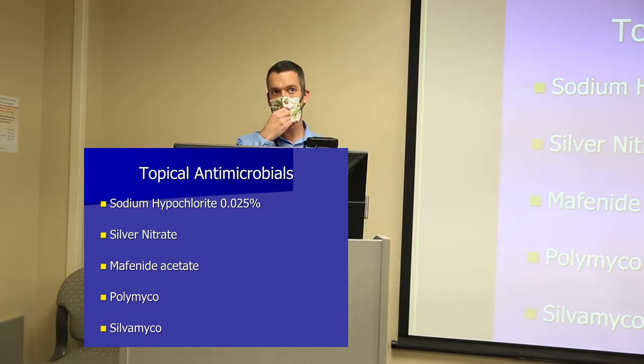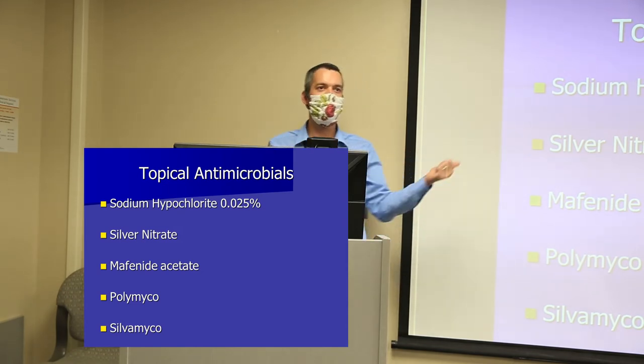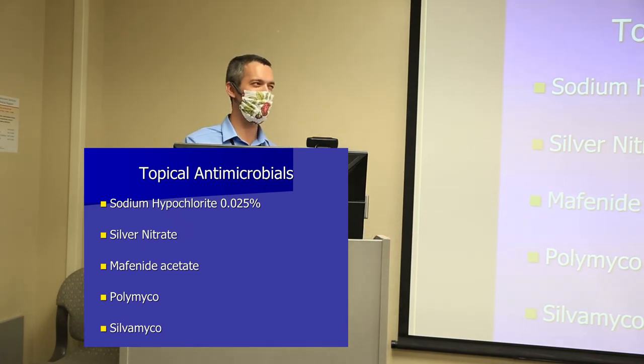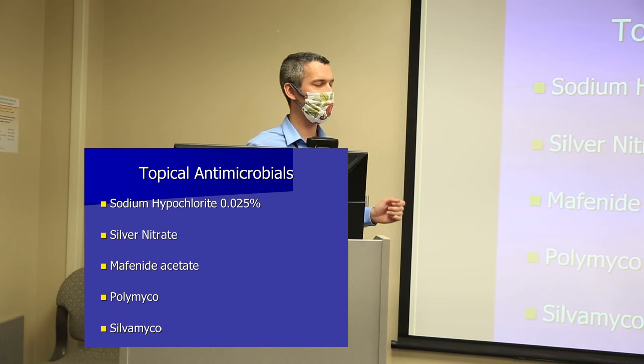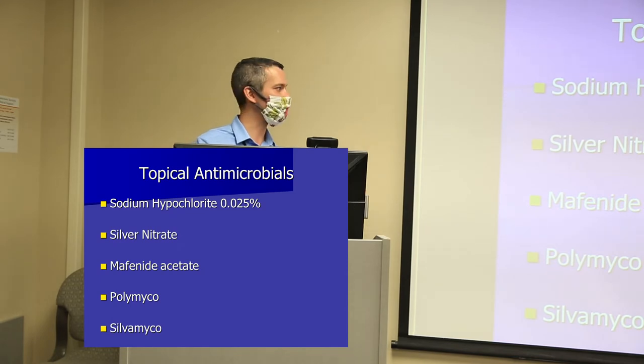similar outcomes. Now you want to avoid total soak with silver, one, because you're going to stain these kids with black all over the place, but also, and I don't know if it's well defined, but with silver you can have silver toxicity as well. So we do switch it up. Even though silver is the gold standard in burn care, it's not the only wound treatment that we utilize.